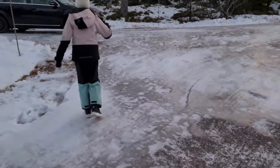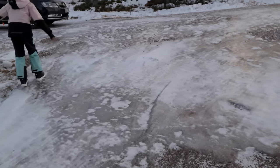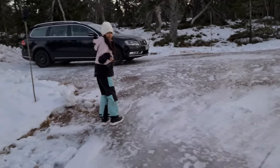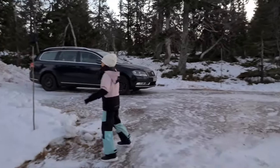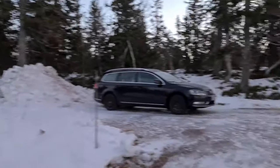It's very slippery, so we need to be very careful. But I'm wearing shoes which have spikes. So we'll catch you all there. It's a little bit tricky here. Otherwise, this girl is going to sleep.